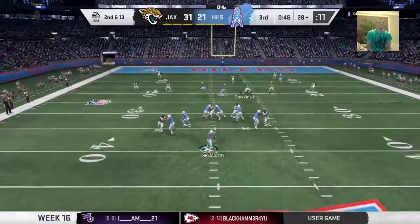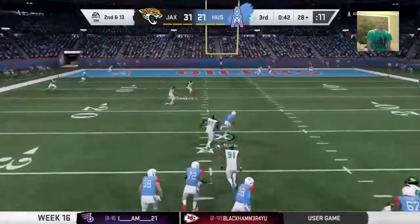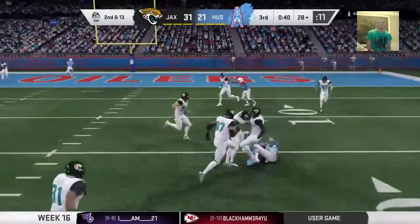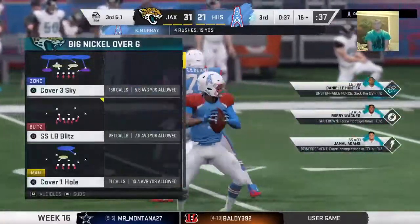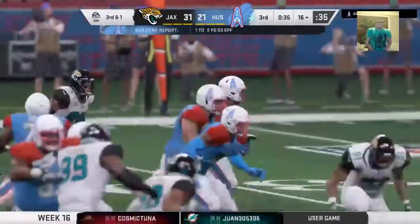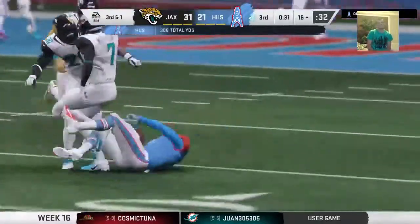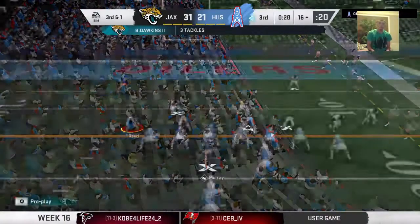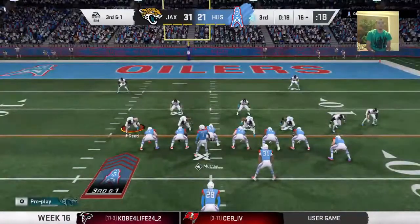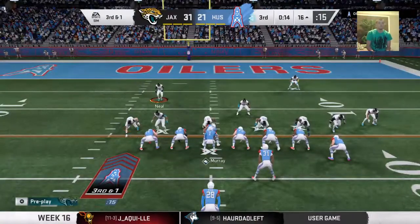On 2nd down, here's Murray. Steps away to his left. Stepping up, he's going to keep it. Pretty nice gain on the scramble. Gets him 12 yards. I thought they were going to sack him there like they did on 1st down. Great coverage, but he found a way to move with his legs. Yeah, his ability to take off. Not only did he get some yardage back, he got a little bit extra. Really helps him on 3rd down. Makes it manageable now.